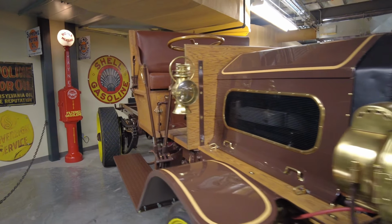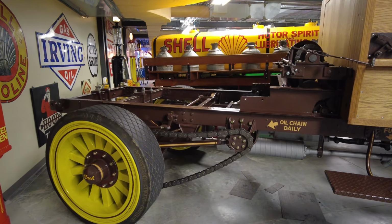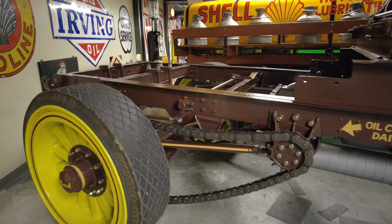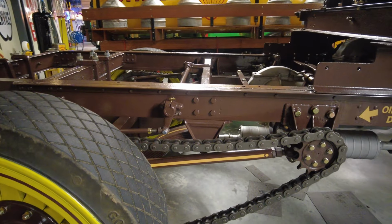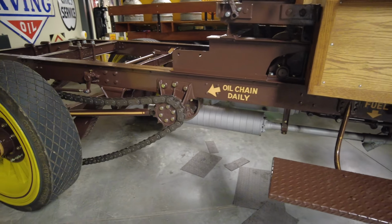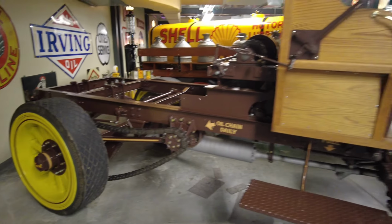That's pretty gorgeous. All the old brass, the wood and the wood and the brass. Oh, it's chain driven. That's so cool. It's a chain driven car. Before axles. They didn't have axles yet, so it's chain driven. Apparently before it was a tiller. Right. Didn't even have a steering wheel. Yeah. Like the earliest cars didn't even have steering wheels.